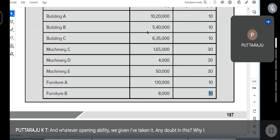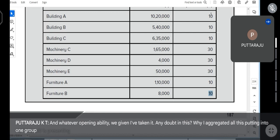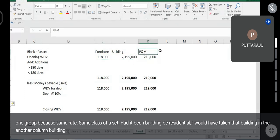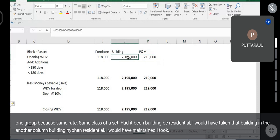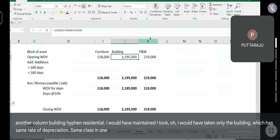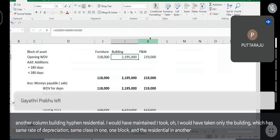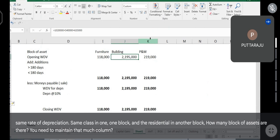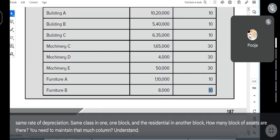No. Why did I aggregate all this and put it into one group? Because same rate, same class of asset. Had the building been residential, I would have taken that building in another column. Building hyphen residential, I would have maintained. I would have taken only the buildings which have the same rate of depreciation, same class, in one block, and the residential in another block. However many blocks of assets there are, you need to maintain that many columns. Understood? Yes, sir. Okay. Next.